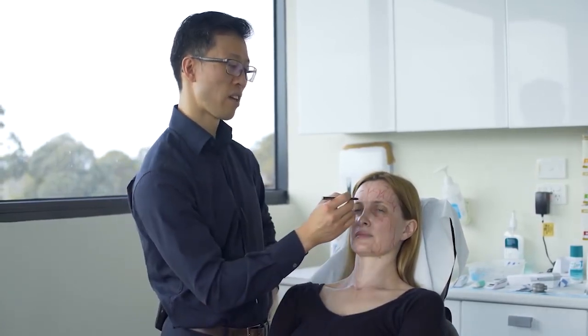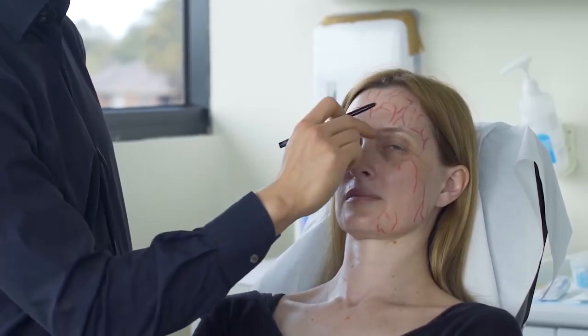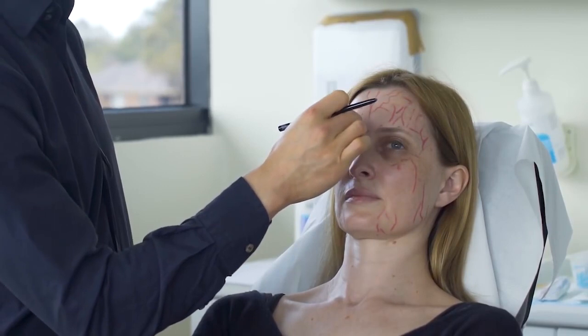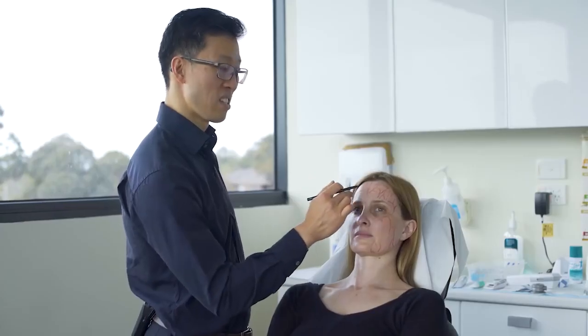So I'll get you to give me some frowning, Amy. We're basically injecting through the whole muscle here called the corrugator muscle, and the procerus muscle here, which contracts downwards, gives you the horizontal line. The corrugator muscle contracts inward and gives you the 11 line. She doesn't have any static lines there, which is good. In other words, at rest there are no wrinkles.